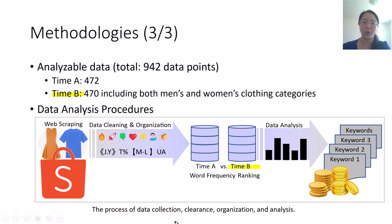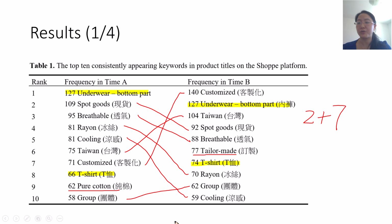So we know there were 10 items removed. The first result is to validate the data analysis procedures conducted in time A. As shown in this table, in time A, except for pure cotton and adjectives, there were 2 textile products and 7 adjectives often used by the sellers to describe the product.